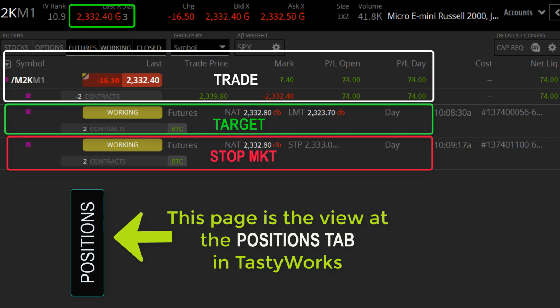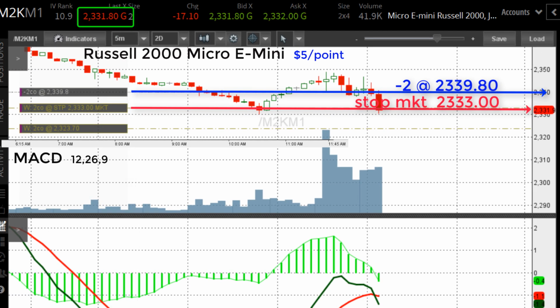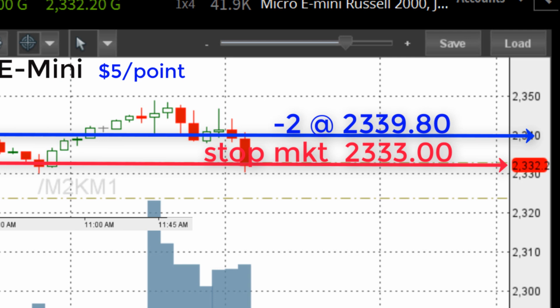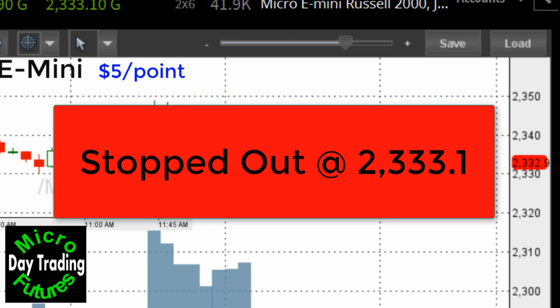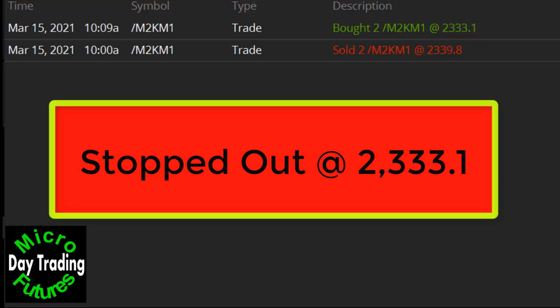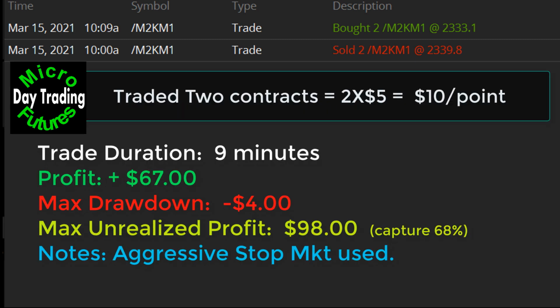And I'm about $70 up in the trade in under 10 minutes here. So I don't want to give that back. That wouldn't be a good trade if I gave $70 of unrealized profits back. And now the market's coming back up. Looks like it's going to meet my stop loss, and it does. I'm stopped out at 2333.1. And remember, anytime you please, you can pause or rewind a little bit and look at this.